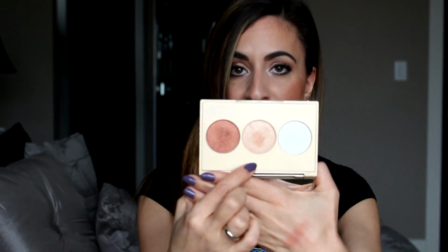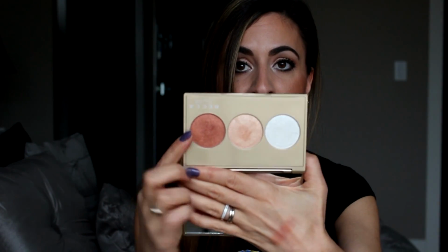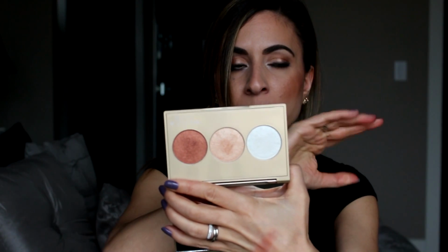I love Opal, and I'm kind of mixed between Opal and Champagne Pop, but lately Champagne Pop has been beating out my Opal for me. But if you're deciding on the single Champagne Pop or the palette, maybe get your hands on the palette. It's actually bigger than I thought it was going to be. You get 3 gorgeous shades. So you get your Champagne Pop, you get Blushed Copper, and you also get Pearl.